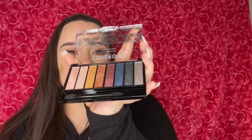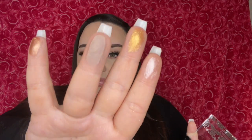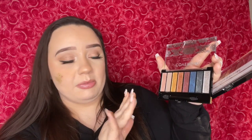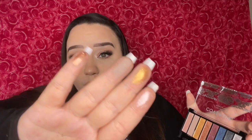Here's what the first one looks like. Oh, that's really creamy. Okay, very nice. Here's what those swatches look like. That matte was super creamy. Look at that. It almost feels like a cream. It's very buttery, soft, and really big.